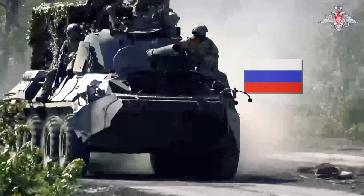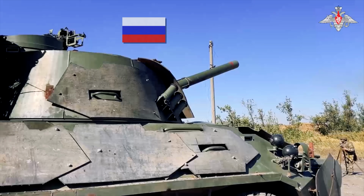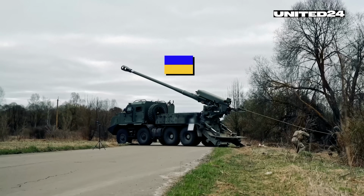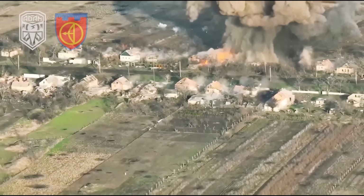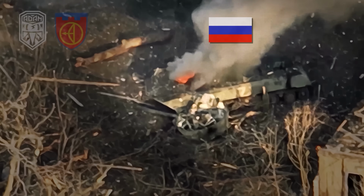Now we have the artillery mortar self-propelled unit Nonna. A good weapon for supporting assaulting forces. An artillery duel begins. The Ukrainian artillery fires. A perfect hit. Reconnaissance drone records the work done. Mission successful.